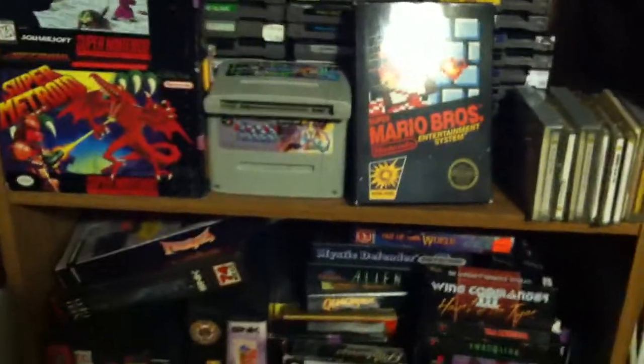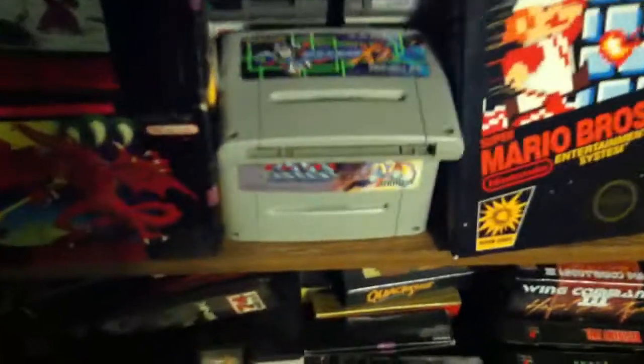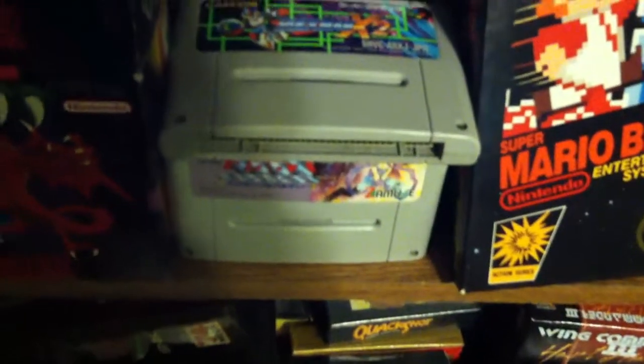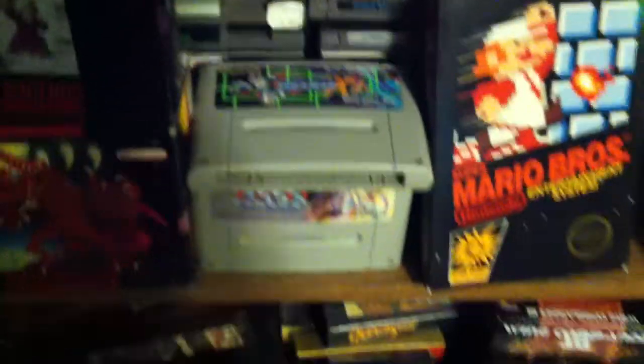I thank you. There's some of my very few Super Famicom games. I actually just picked up Mega Man X2. I'm not going to pay the stupid prices going for it on eBay right now. Also got Macross in there, and I bumped Super Monk 2's back in there.